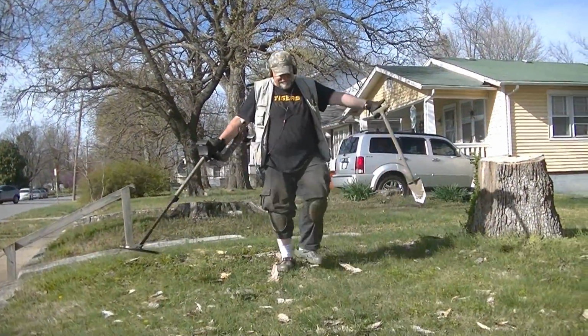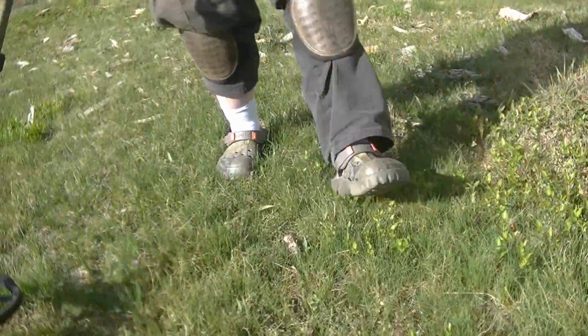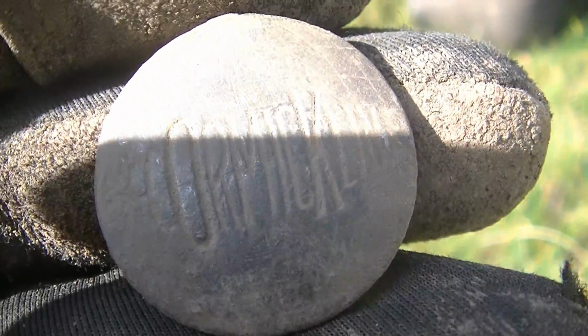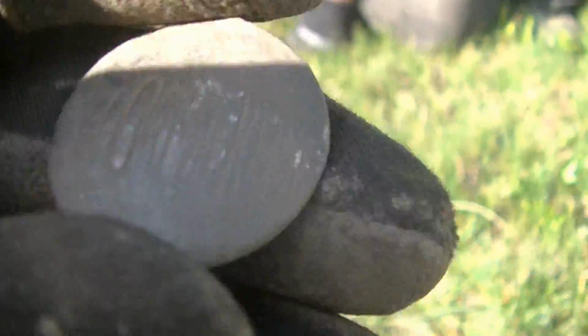Mike asked what I found. I said Drake Bus Large Scent, so here he comes. And actually, what I found was a McCormick line token, which I don't know what that means. But McCormick line, I got upside down now. Anyway, cool token.